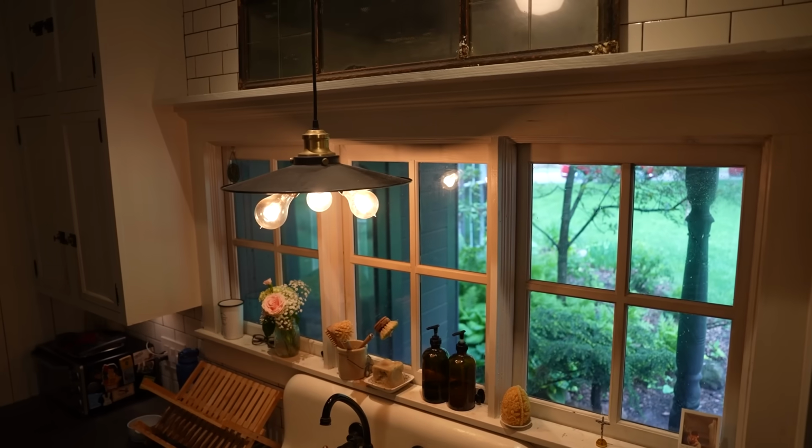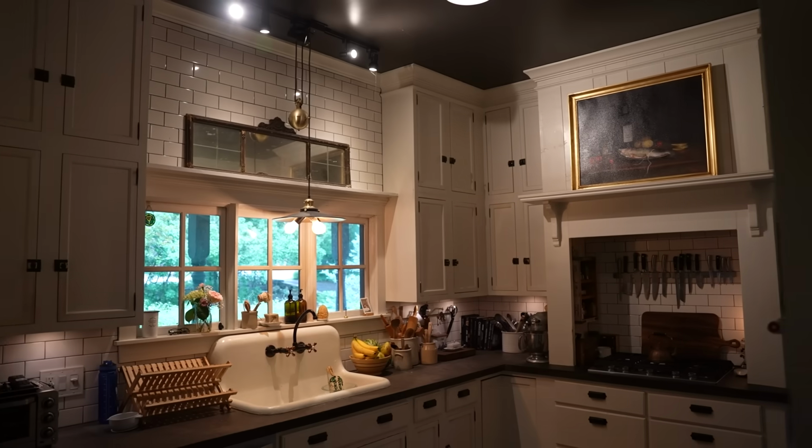Home takes time. And that's the hard part for me because I'm not patient at all, but I do believe in a good thrift find. And I just find that with an older home, the older pieces just fit and it's more appropriate.